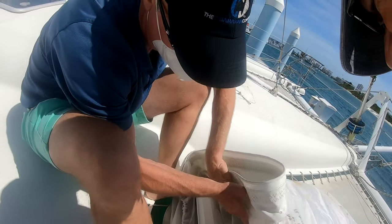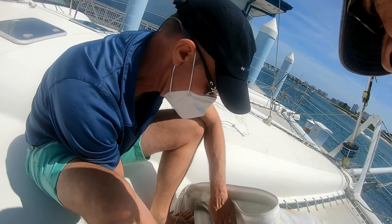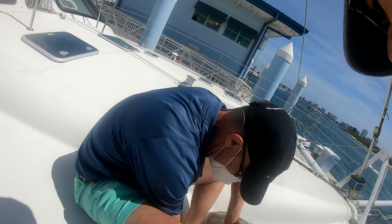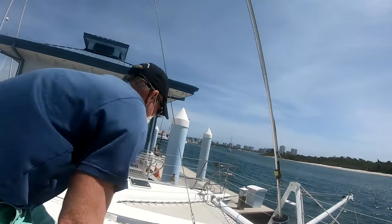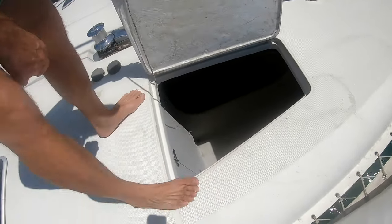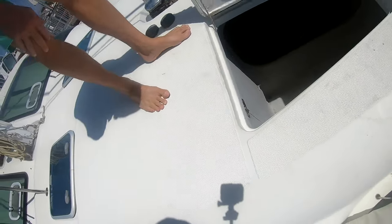Obviously been up before. This is where you typically see a lot of wear, that goes up. The front edge, the leading edge. The V-strip looks okay. These are forward lockers. So you can see the chain back there, and the propane lockers here in the back. All right, that's good.